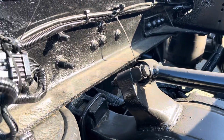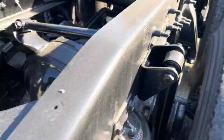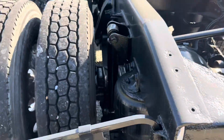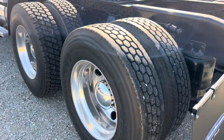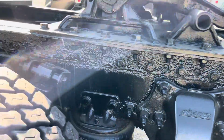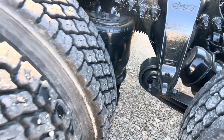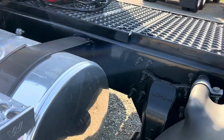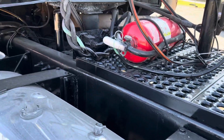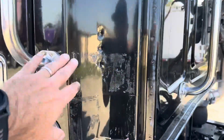Again, you've got some rust there, just not terrible, but it is there. It's been cleaned up. Typical on the fifth wheel plate, it has more rust than anywhere else. Main part of the frame is fine, interior frame is fine. Some more scratches there on the corner.